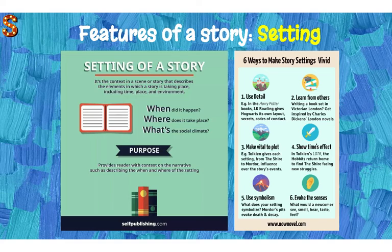The next thing to think about is setting. Setting is the context in a scene or story that describes the elements in which a story is taking place. Now, this includes time, like when is the story happening? How long is it spanning over? The place and the environment. And by environment, we're thinking about like the social climate. So what are things like around that person socially? This provides the reader with context on the narrative, such as describing the when and where of the setting.